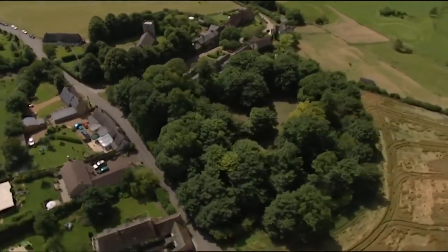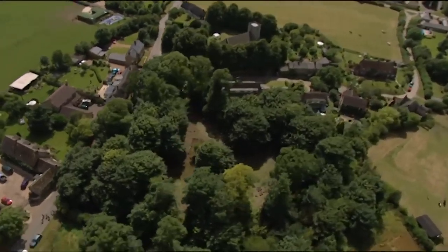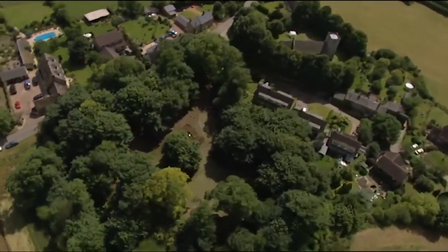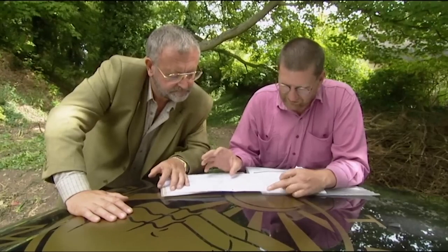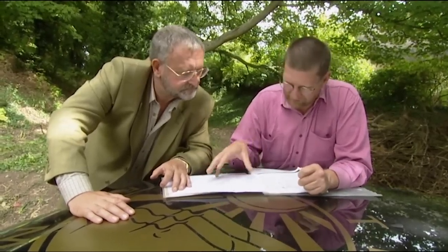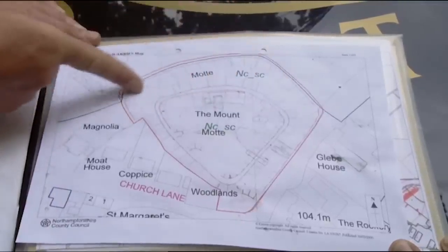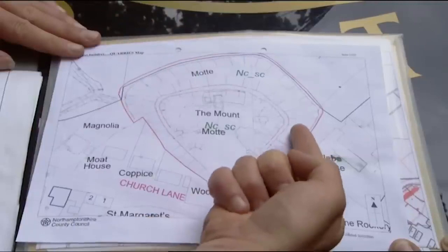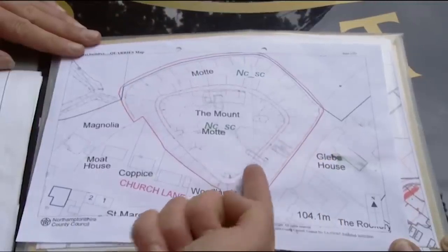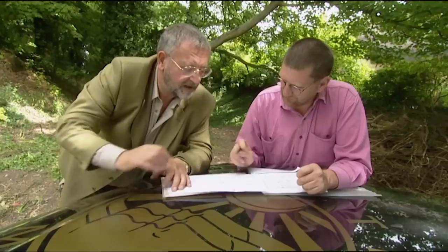Stuart thinks the shape of the castle suggests the Normans reused an existing site. It's a very odd shape, and it looks to me as if it's actually reusing an enclosure of some type. It's almost triangular. It's got this very pronounced curve round here, and yet it's got this very straight side along here, making the whole thing almost triangular shaped. What do you think?